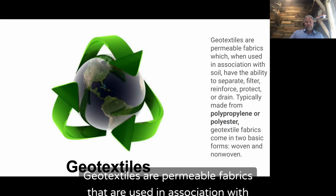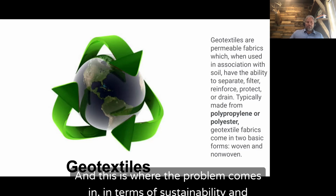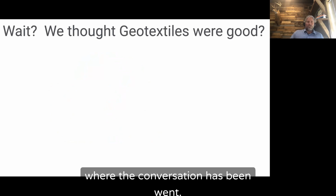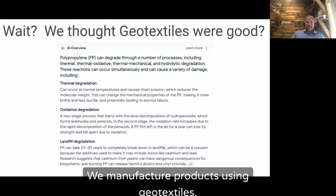Geotextiles are permeable fabrics that are used in association with soil that have the ability to separate, filter, reinforce, protect, or drain. And they're typically made from polypropylene or polyester. And this is where the problem comes in terms of sustainability and where the conversation went. So in the industry, we think that geotextiles are good. We manufacture products using geotextiles.